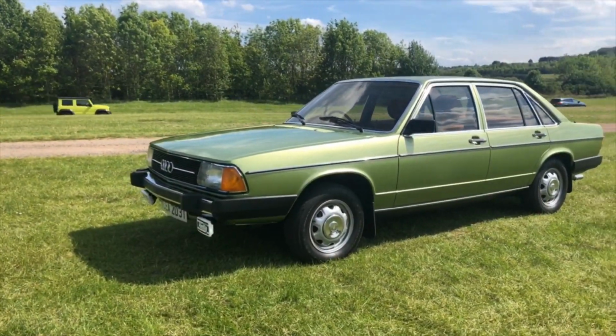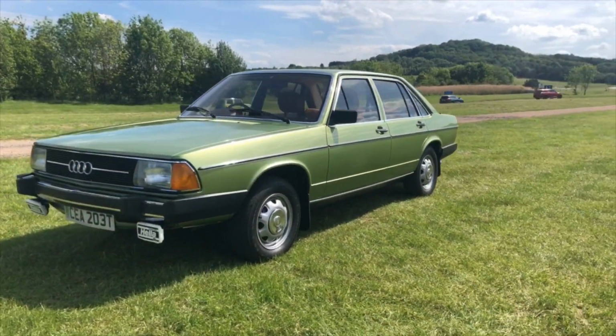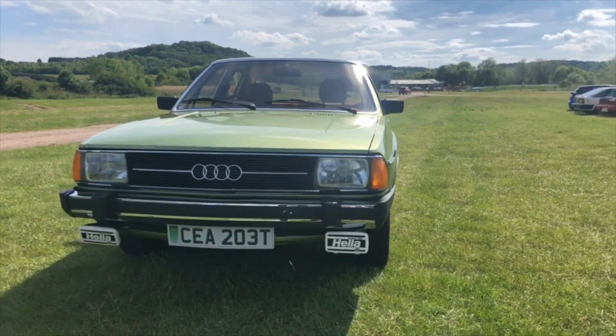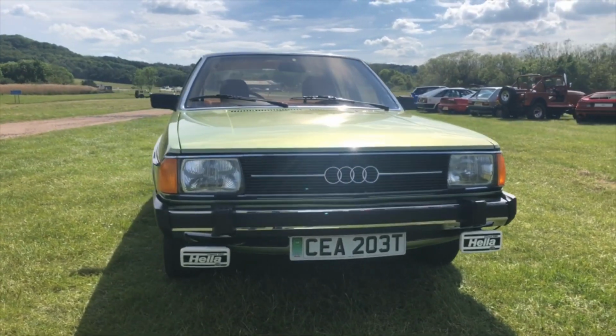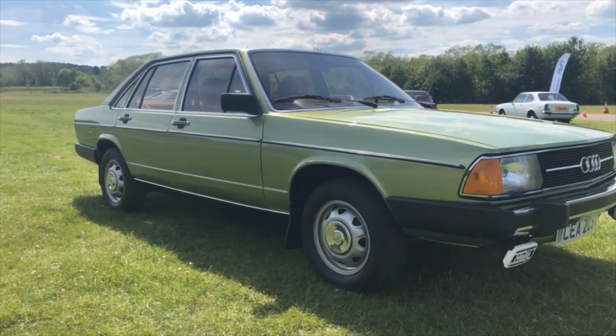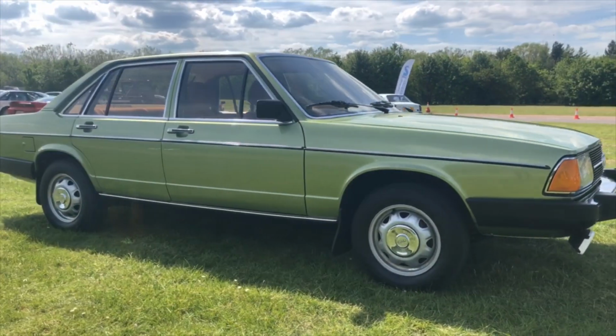This Audi was fully restored by its previous owner. And the thing that I couldn't quite get my head around is the fact that it drove like a car that was 10 years old instead of a vehicle that's 40 years old. I know I didn't drive it hard.